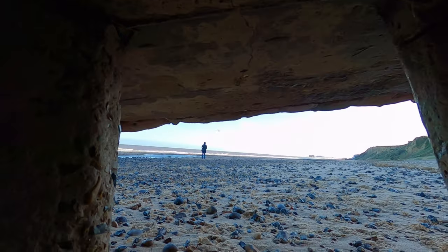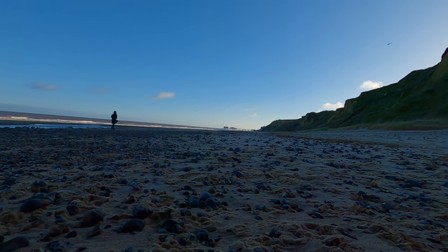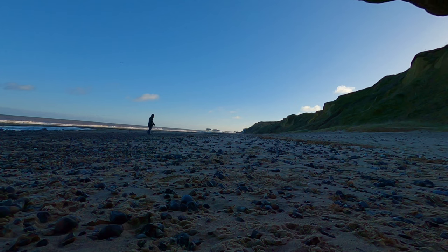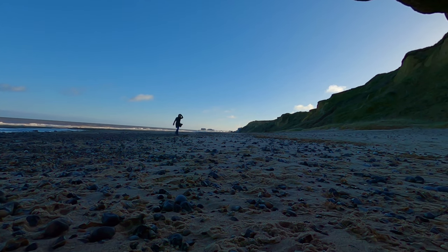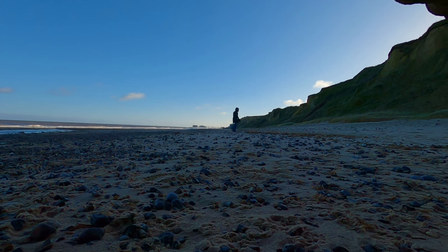Can get you over to this one as well. Look, we might be able to see Cromer Pier in the distance. Or maybe not. Yeah, it's right away over there in the centre of shot. You might just be able to make it out where that sister of mine is just walking across shot just there. Hi, there's Cromer Pier, everyone.